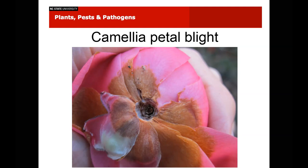You could see it on the other one, but only if you looked under a microscope. So if you're checking for this disease, give yourself a couple of flowers to look at and verify.